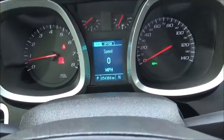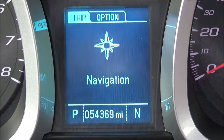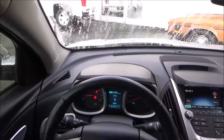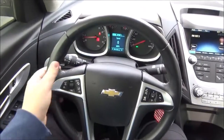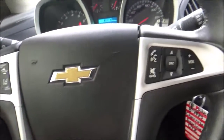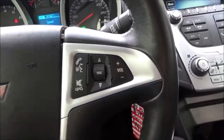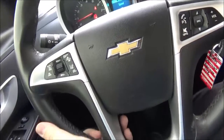It has a 4-needle gauge cluster with an information display. It has a 4-spoke design, leather-wrapped, multifunctional steering wheel with satin silver accenting. On this side, you've got the controls for your cruise control, your collision alert, and your lane departure warning. And on this side, you've got your hands-free phone, voice commands, and your radio controls. The steering wheel is tilt and telescopic.